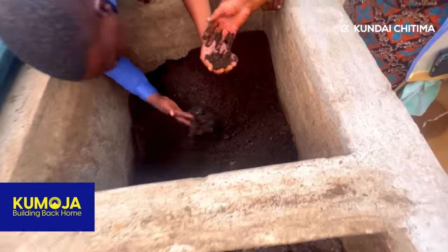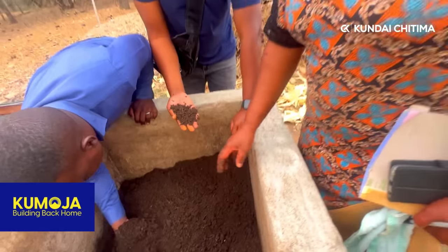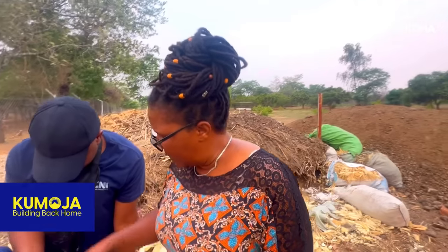There's another one there. So my worms are running. They feed here, they feed on the nematodes.